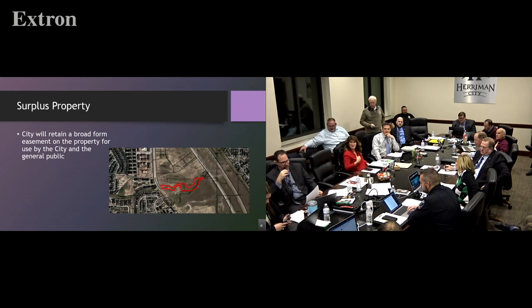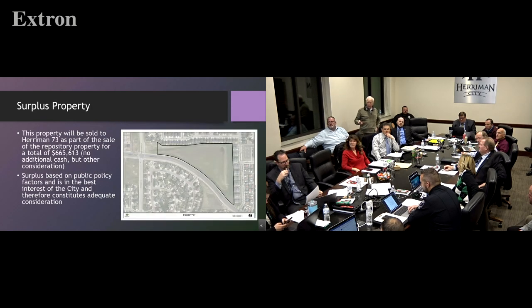Was there a change on the repository? I'm confused how it's connected. What are we trying to accomplish? Well, it's part of this purchase. Right. We came in and we talked about selling that.